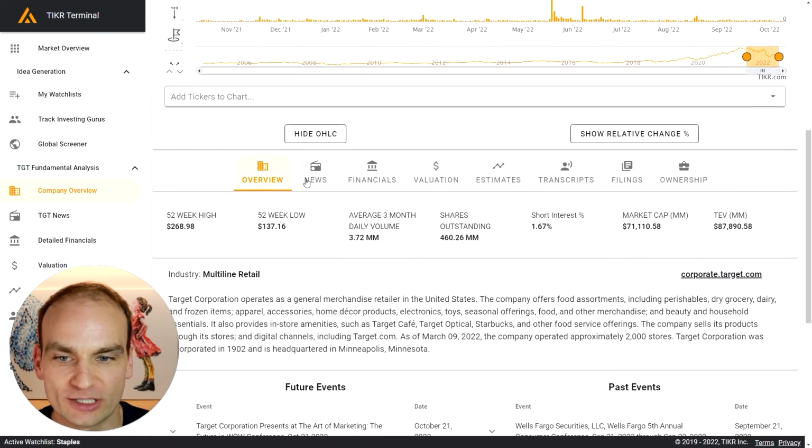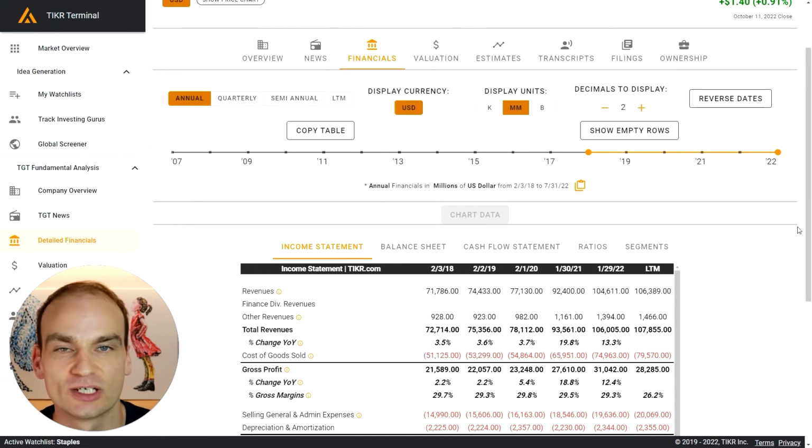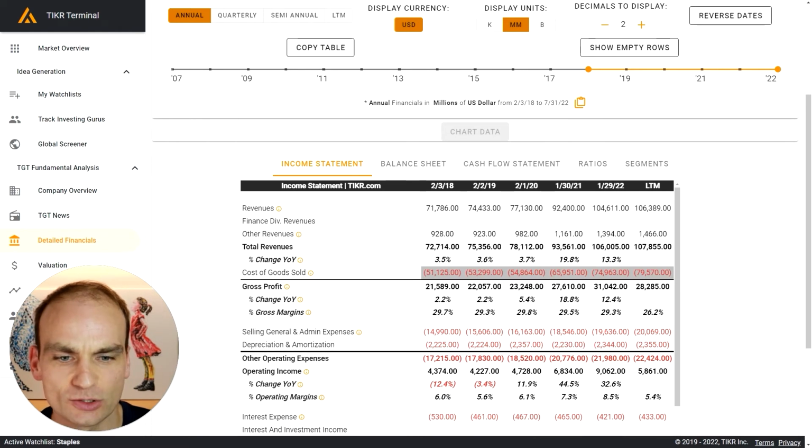When we scroll down here, you'll see a number of headings. We want to go to financials. Why do we want to go to financials? Because the inventory turnover ratio is a very simple calculation. Cost of goods sold divided by inventory. We want to look at the cost of goods sold over the past 1 year. And as you can see, the cost of goods sold trailing 12 months is $79.5 billion.